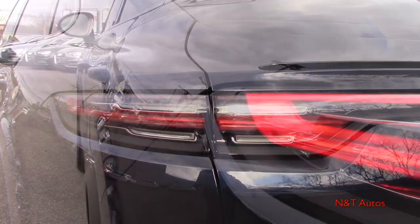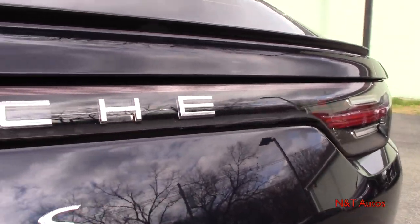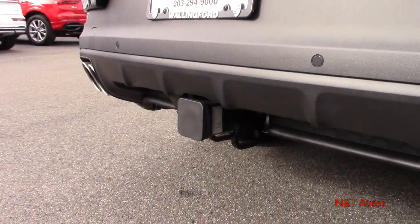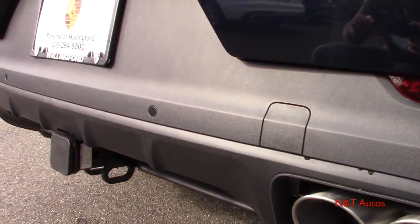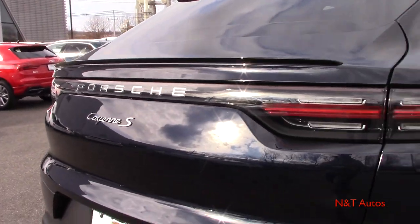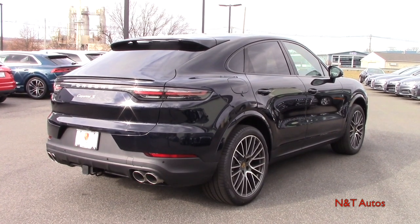In the rear, of course, our tail lamps are LED powered. We have our rear view camera, the trailer hitch receiver, parking sensors running the span of the rear bumper, and of course, four exhaust tips. Very beautiful exterior to this Porsche, and you expect no less than that from a Porsche SUV.